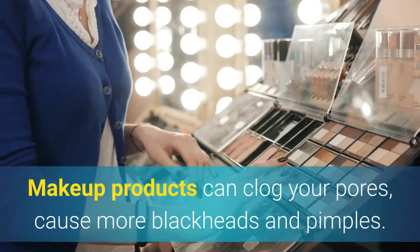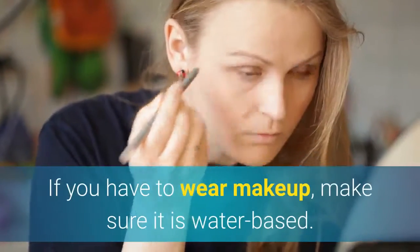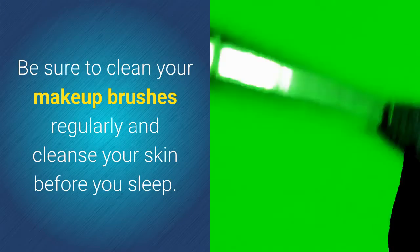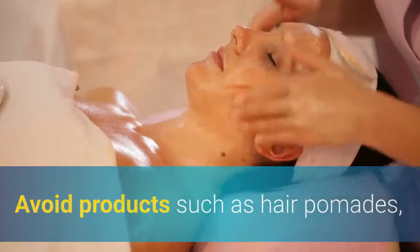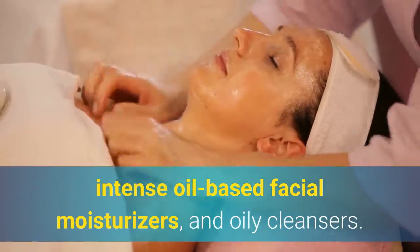5. Do not wear makeup if possible. Makeup products can clog your pores, cause more blackheads and pimples. If you have to wear makeup, make sure it is water-based. Be sure to clean your makeup brushes regularly and cleanse your skin before you sleep. 6. Do not use oily products. Avoid products such as hair pomades, intense oil-based facial moisturizers, and oily cleansers.